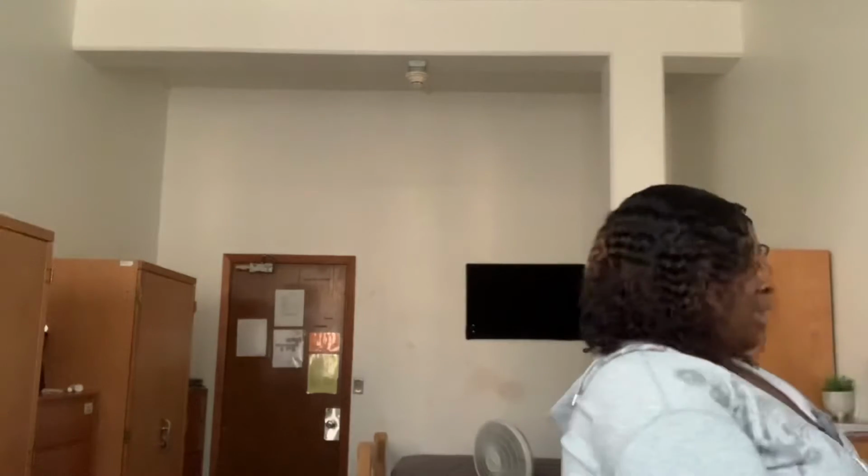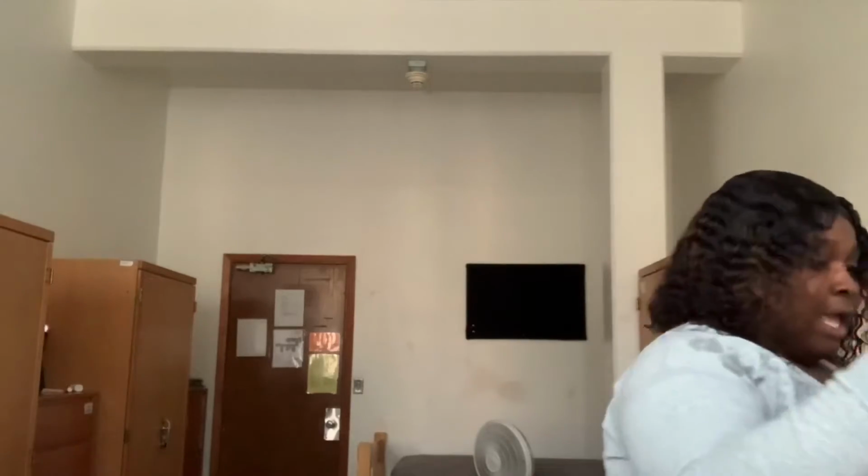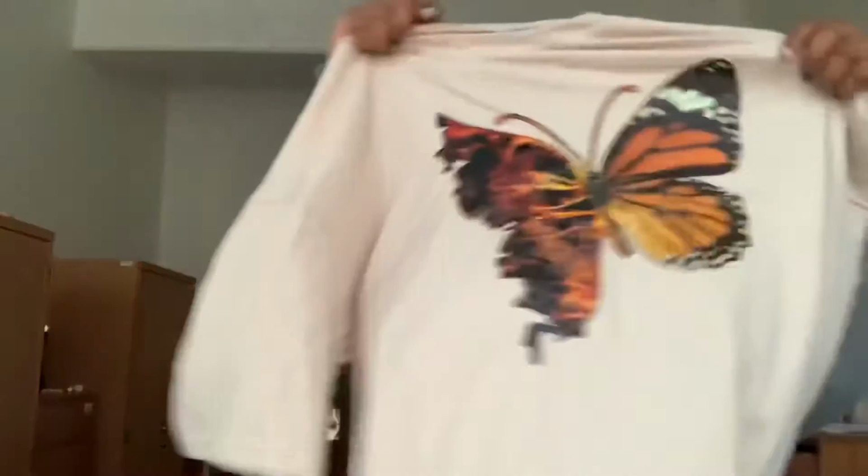So another clothing item that I got is a cute oversized shirt for when I want to lay down or something like this. I like it. I really do. I like it so much. It's so cute.